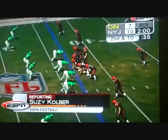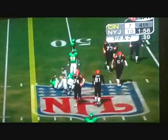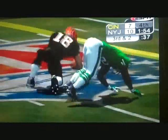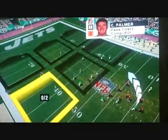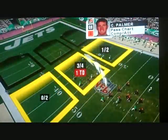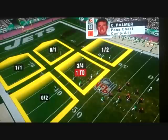Dad? Thanks, Susie. Second down and 4 yards. And the clock continues to wind down. Carson Palmer knows how to spread the ball around, as you can see by this passing chart. He's getting the ball into his receivers' hands and has piled up 45 yards and one touchdown.